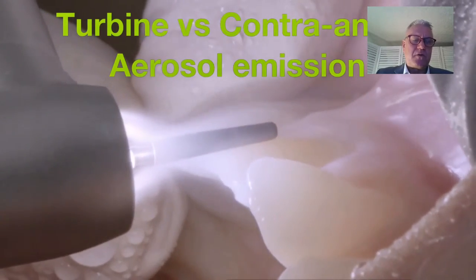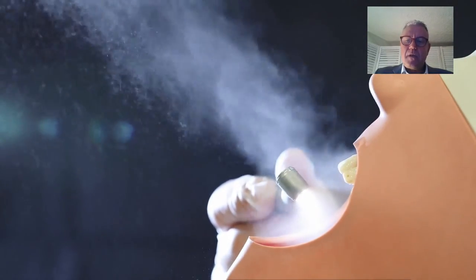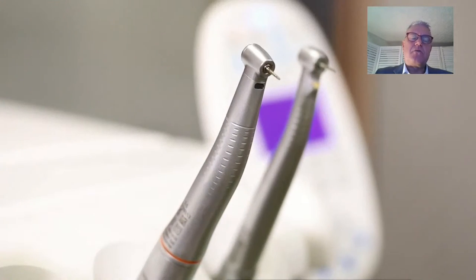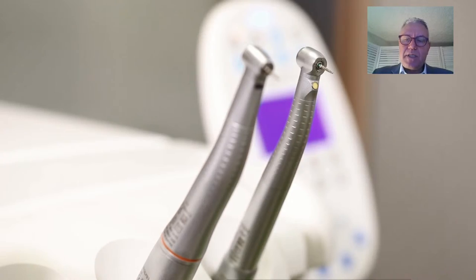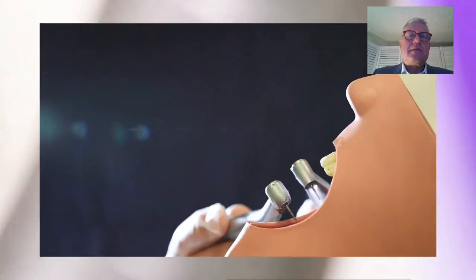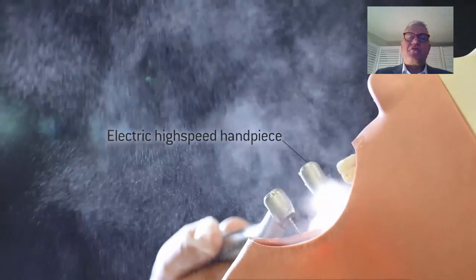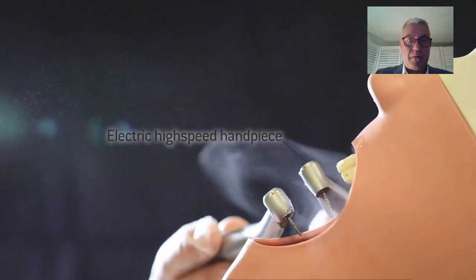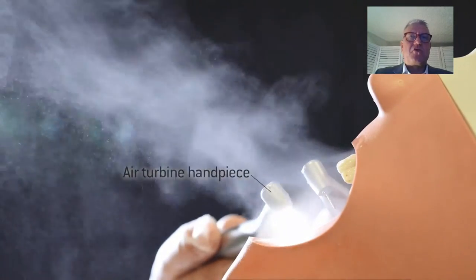During dental treatment, of course, these instruments are air-driven. The turbines are air-driven, using about 35 to 50 liters of air. It's a bit less with a contrangle, which is moved by a motor, but still between 4 and 8 liters per minute of compressed air. So as you can see, this will pressurize the patient's mouth and generates this high volume of aerosol.